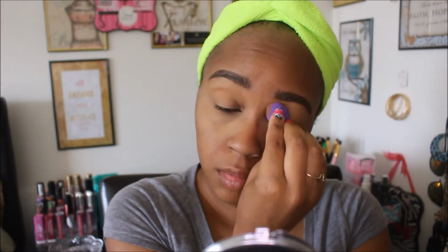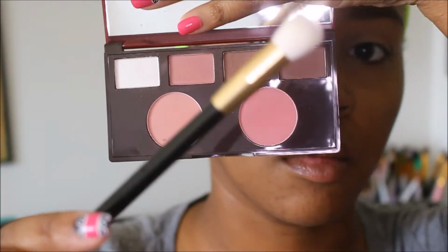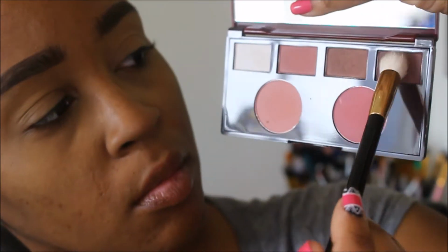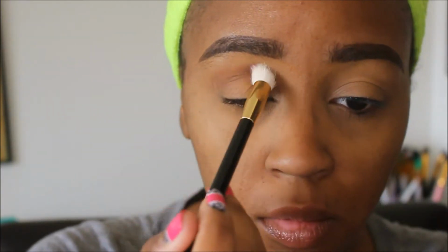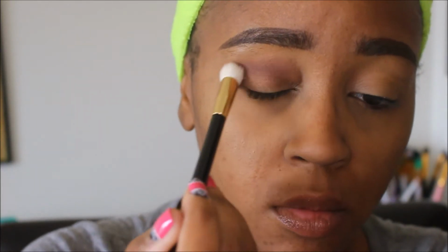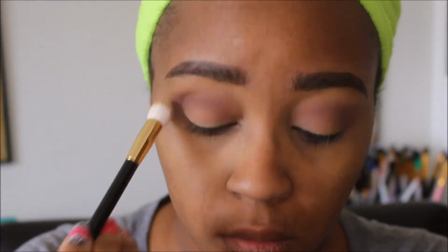This is going to be the first time I'm trying it as an eyeshadow base. And I'm going to go in with my Sonia Kashuk Grand Bazaar Spice Market color palette and just take that darkest color in the palette and use that as the first crease color. This color is very pigmented and it's just really, really good. So I'm just going to try my best to blend it out as best I can. And I actually really like this brush too. This brush is from the set. So as you guys can see, it's pretty good.